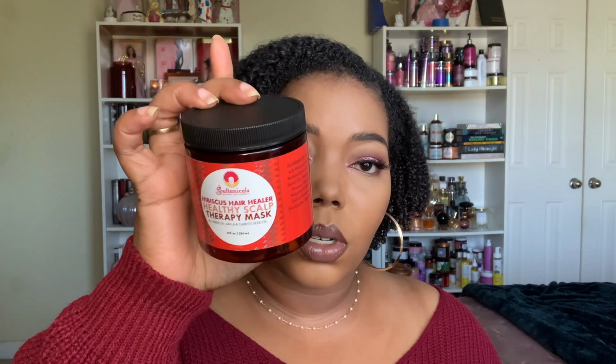All right. And then another hair product favorite, this is the Soultanicals Hibiscus Hair Healer Healthy Scalp Therapy Mask with hibiscus, amla, and carrot seed oil. That's what she looks like.